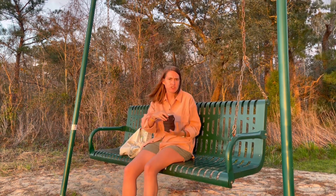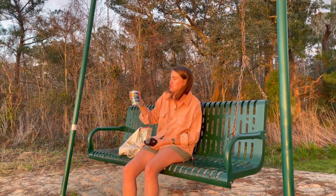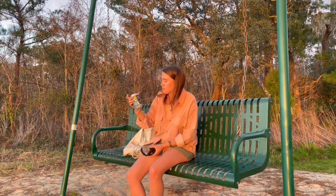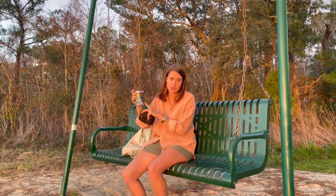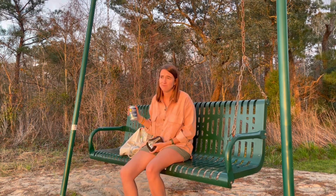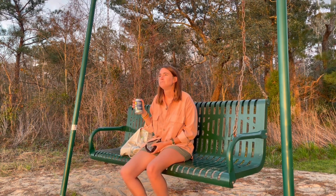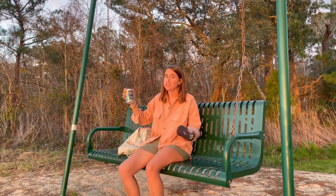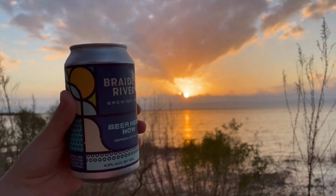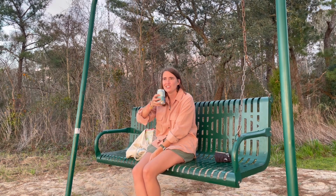For this evening's drinking pleasure, we will be trying Beer Here Now, German style ale by Braided River Brew Co. Which really, I chose this one specifically because this is a be here now moment. And now it's a beer here moment. I messed that up. This is a be here now moment. And now it's a beer here now moment. Cheers.